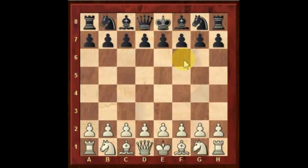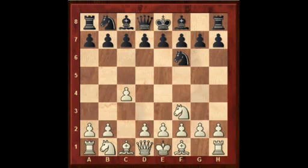Aronian playing white played knight f3, and Kamsky played knight f6. We have a very solid English opening, c4, g6, and the Grunfeld is very popular at the moment, even against knight c3 in this position, to play d5. So this is quite popular. So black's trying to liberate the position quite quickly out of the opening.